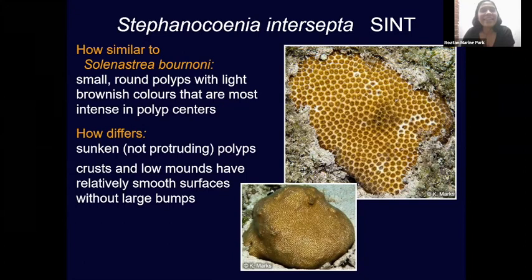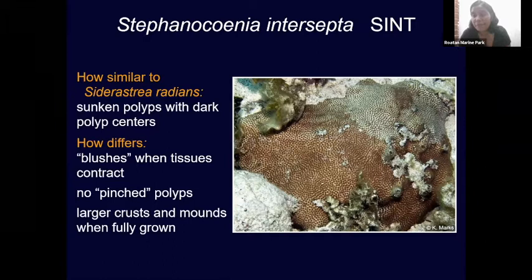They might also confuse it with S-brad because it is encrusting. So how are they similar? They both have those sunken polyps with dark polyp centers. And how are they different?